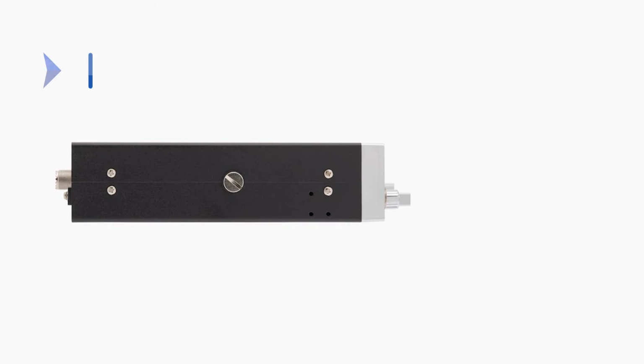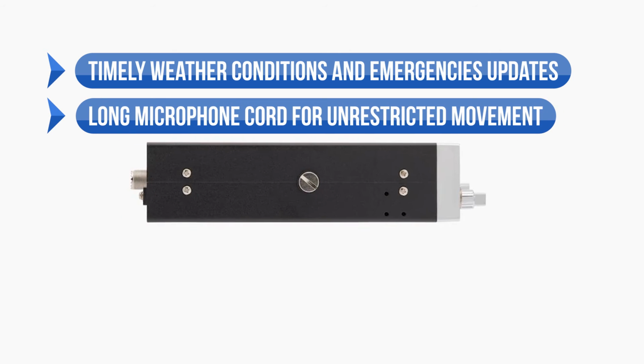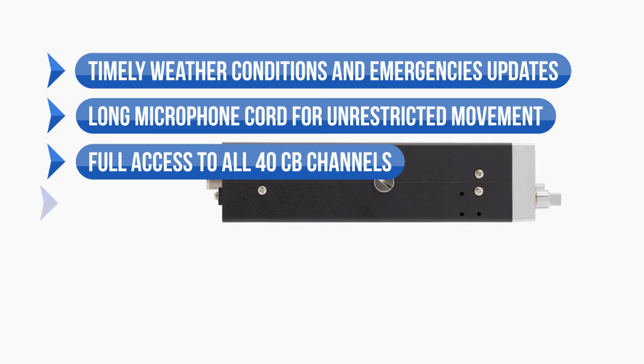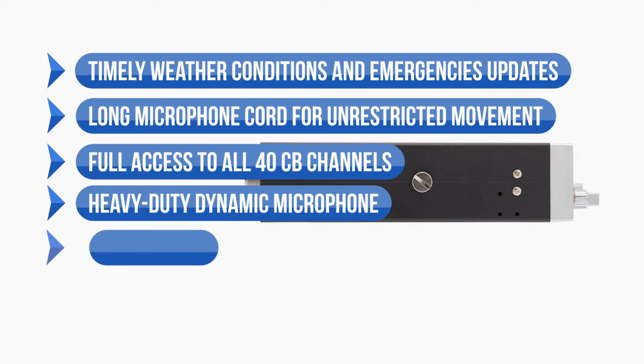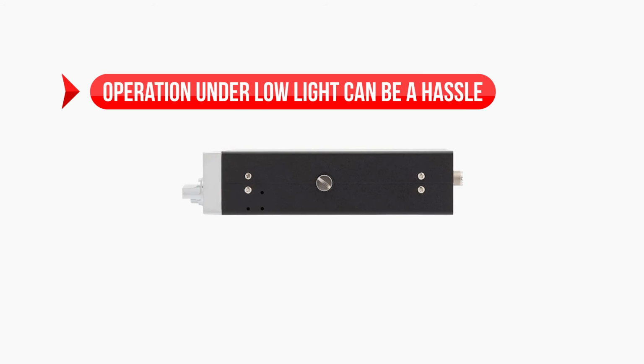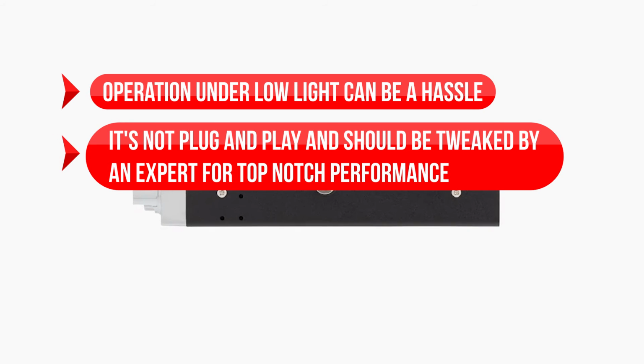To sum up what we'd like: the timely weather conditions and emergency updates, a long microphone cord for unrestricted movement in the truck, full access to all 40 CB channels, a heavy-duty dynamic microphone, and top-notch voice clarity. On the downside, operation under low light can be a hassle, and it's not plug-and-play and should be tweaked by an expert for top-notch performance.